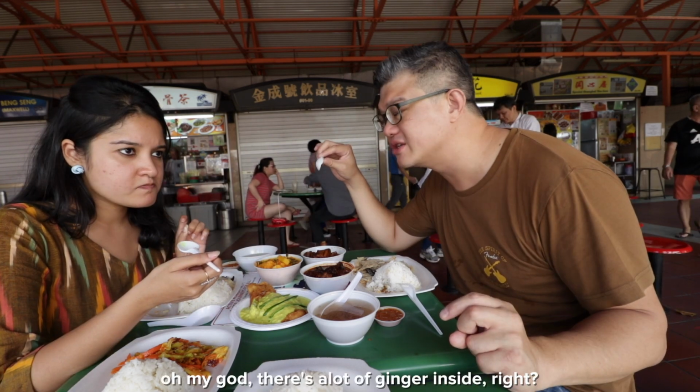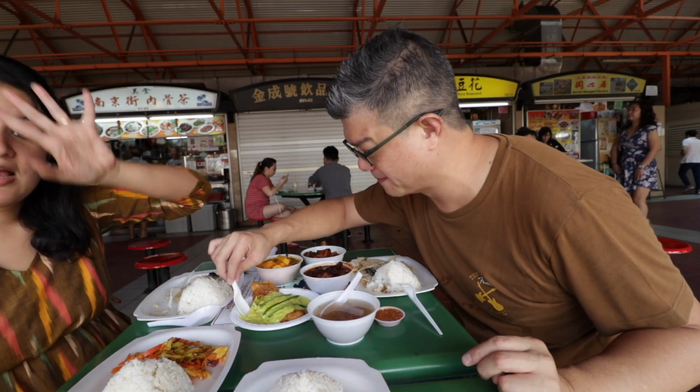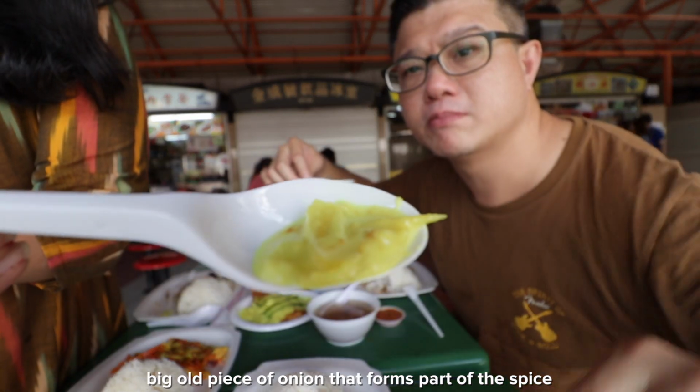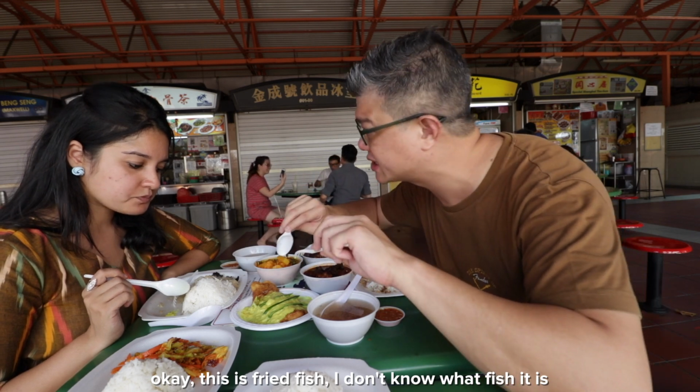Oh my god. There's a lot of ginger inside, right? It's a massive, not massive, I mean, big old piece of onion that formed part of the spice. Okay, so this is fried fish. I don't know what fish it is. Okay.